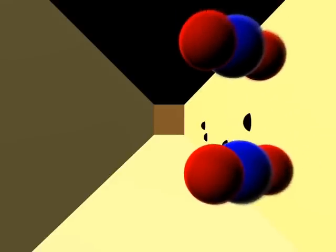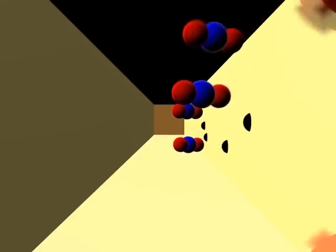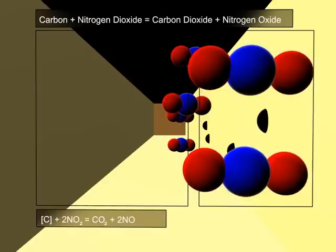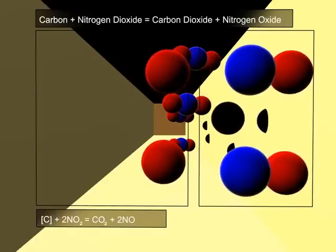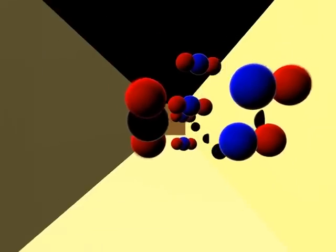The trapped particulate matter reacts with the nitrogen dioxide, producing carbon dioxide and nitrogen oxide. This reaction takes place at exhaust temperatures of 250 degrees Celsius and above, which are typical for diesel exhausts. The clean exhaust gas now leaves the filter and exits the system via the outlet, which leads to the tailpipe.